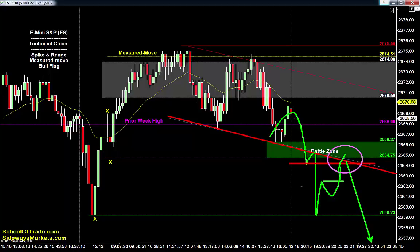The moral of the story is don't try to chase it as it moves lower. As we've talked about many times already in this newsletter, I don't want to try chasing that thing after it collapses, like I talked about today.